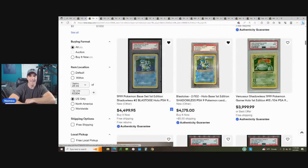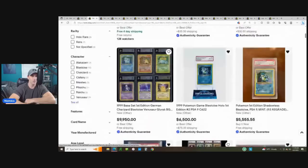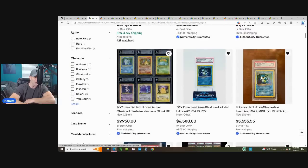And look, it's not even a new PSA case. It's an old cert number. Look at this. The next one up, $4,500. Old cert number, old case. Old cert number, old case.